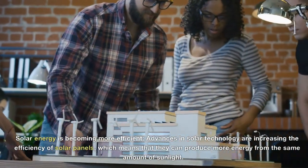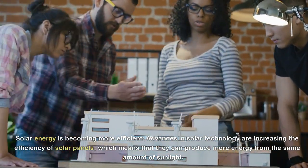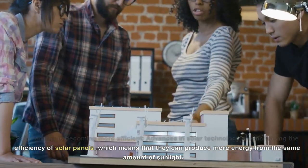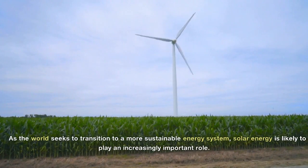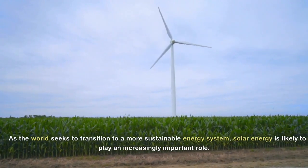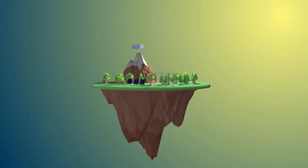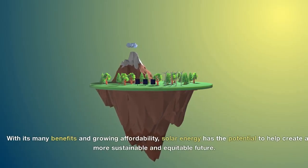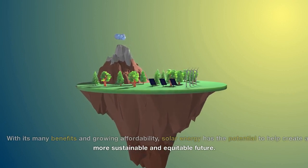Solar energy is becoming more efficient. Advances in solar technology are increasing the efficiency of solar panels, which means that they can produce more energy from the same amount of sunlight. As the world seeks to transition to a more sustainable energy system, solar energy is likely to play an increasingly important role. With its many benefits and growing affordability, solar energy has the potential to help create a more sustainable and equitable future.